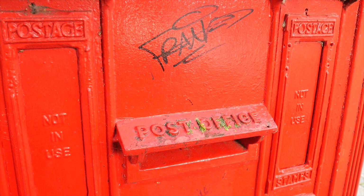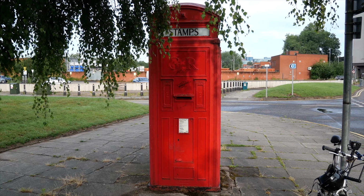But the K4 telephone box, it wasn't very popular. Apparently it didn't work very well. The stamp machine inside used to interfere with the receiver, and if it rained, all the stamps would get wet. You got to remember back then, all the stamps were the licky type. So once they'd been licked, that was it. They only built 50 K4 telephone boxes. That's in comparison with 35,000 K6 telephone boxes. That's why you see loads of them.